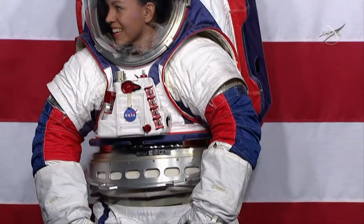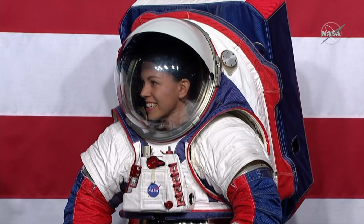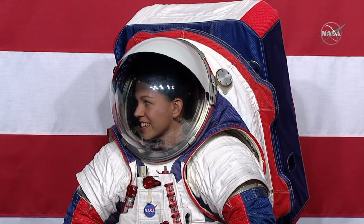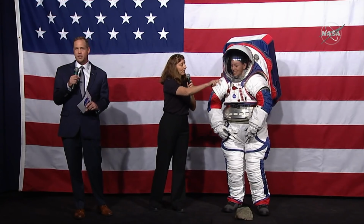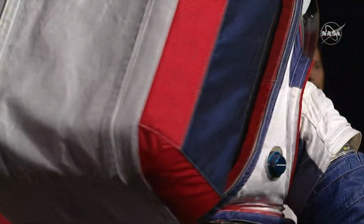So just so everybody knows, Christine's spacesuit is under pressure right now. And that usually makes it very difficult to mobilize. And yet, what is she doing? She's moving around. If we remember the Apollo Generation, you remember Neil Armstrong and Buzz Aldrin, they bunny hopped on the surface of the moon. Well, now we're actually going to be able to walk on the surface of the moon, which is very different than our suits of the past.